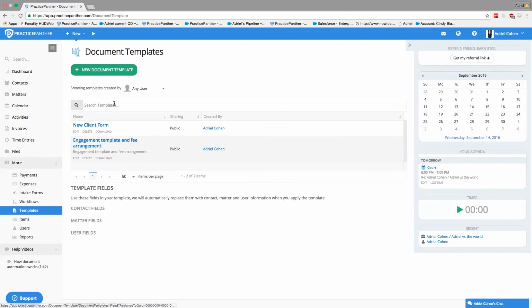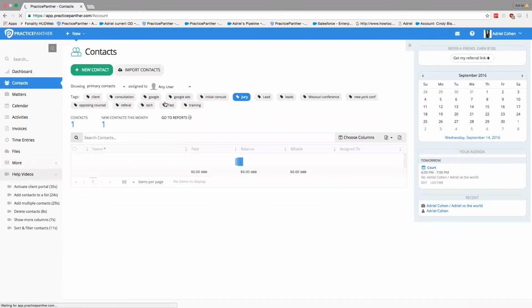So the next thing that I want to talk about is how to store documents within Practice Panther. So we actually integrate with both Box and Dropbox. We prefer Box on our side because it is more secure, and we know that attorneys really like security. But we recommend both. They're both very great document storage programs. It's as easy as just dragging and dropping.